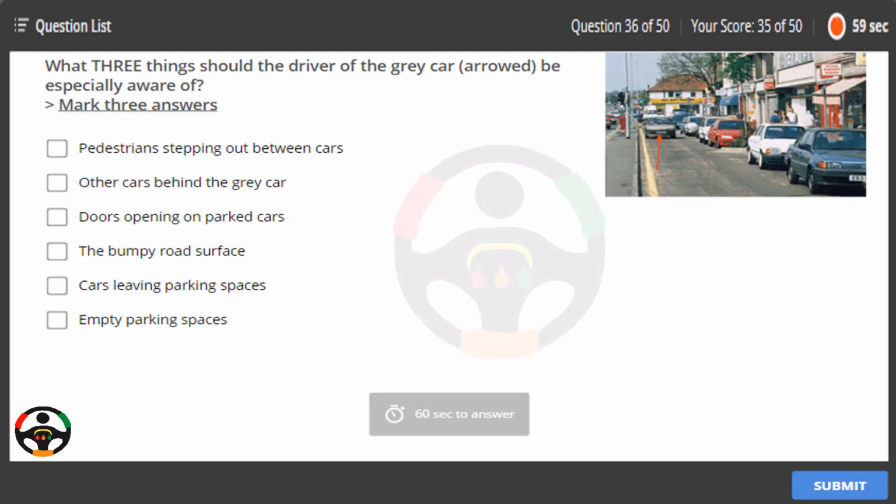What three things should the driver of the grey car, arrowed, be especially aware of? Pedestrians stepping out between cars, other cars behind the grey car, doors opening on parked cars, the bumpy road surface, cars leaving parking spaces, empty parking spaces.